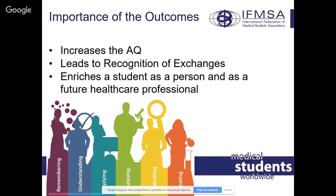Okay, so why are the outcomes important? We have talked about academic quality and how educational activities and the exchange per se are important, increasing the academic quality rates, improving our evaluation form statistics. Also, it leads to recognition of exchanges. If the incoming student is getting back to the sending country, he or she would like to get a recognition of the exchange to show the dean, the tutor, the professor, what he or she has done throughout the 4 or 8 weeks of the exchange.